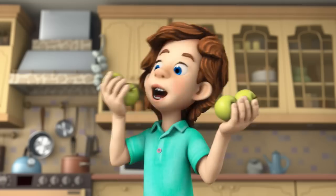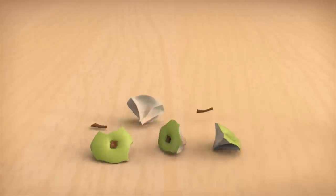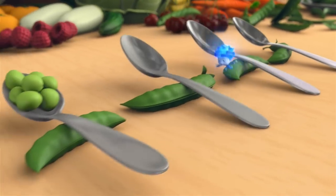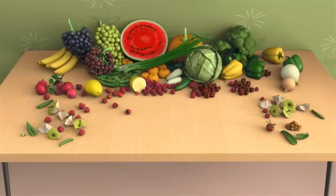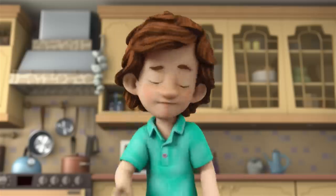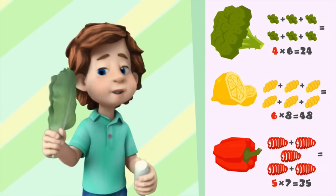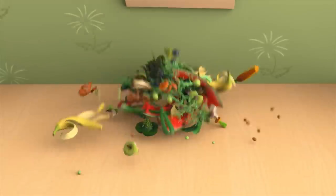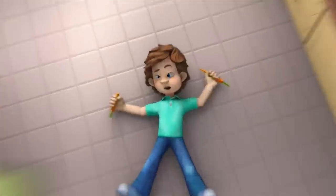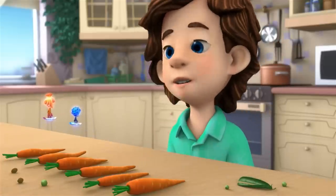They have vitamins. That's all. I can't eat anymore. Keep eating. They have vitamins. Anyhow, we don't have enough carrots for me to learn how to multiply by 9.